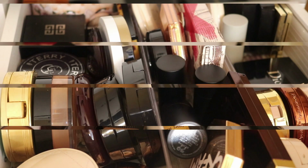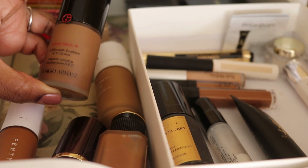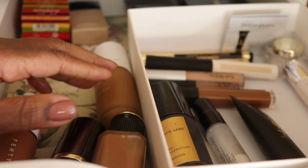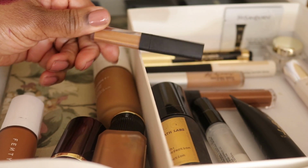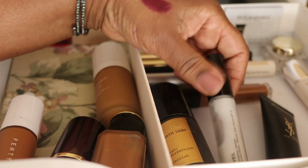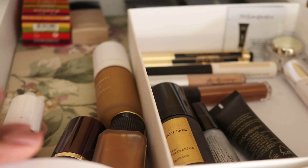So, happy about those. So now I'm in the foundation drawer, and I think I want to pull the Armani. This is the Weightless Matte Foundation Power Fabric Plus. Yeah. I'm feeling this one. I want to pull it. And I do want to pull a concealer to go with it. So maybe my NARS, this little one here, will go nice with it. So we'll do that. And I think I'm good over here unless Hourglass is matte. All of my concealers are really matte too. So I think I'm good from the foundation drawer here.